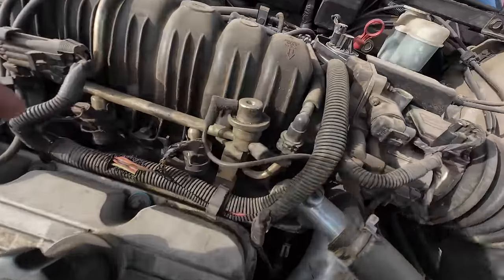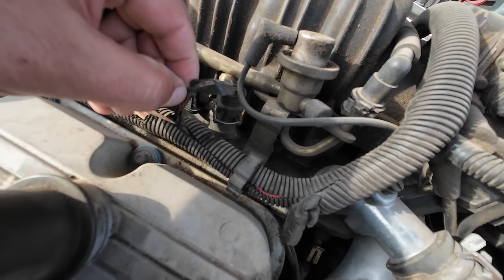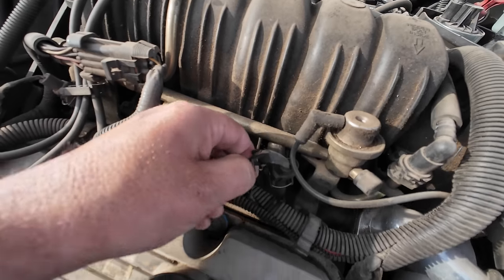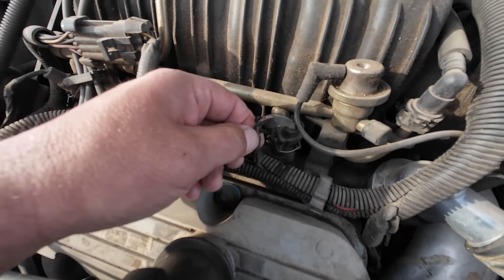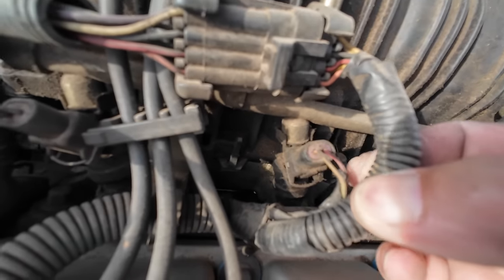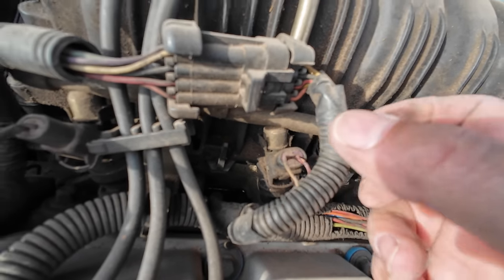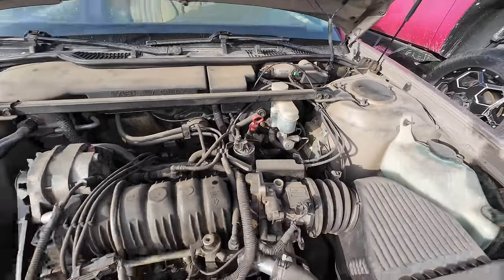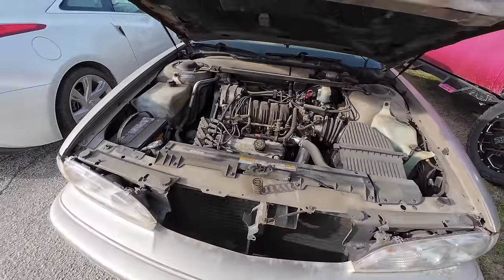Looks like a rodent may have come in here and chewed up one of these fuel injector wires. Yeah, for sure, a rodent got in here. It's still intact, but we'll need to address that at some point. Look right here, here's another one that got chewed up. Two of them got chewed up. So we will have to come in here and address that for sure. But overall, this thing looks pretty good, guys. Why don't we take it for a drive?